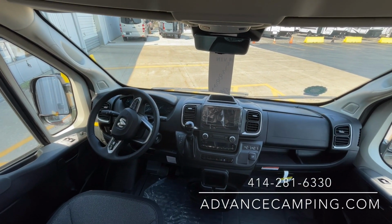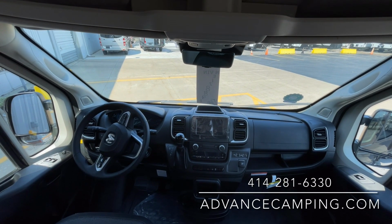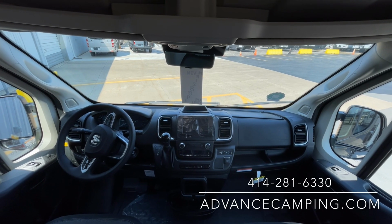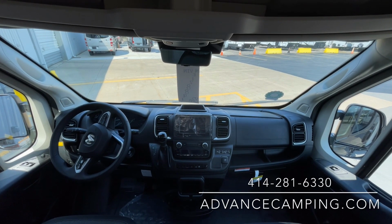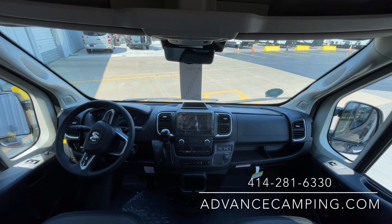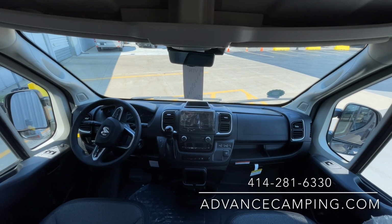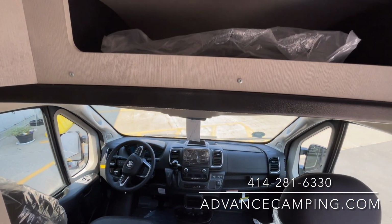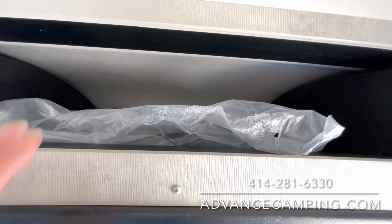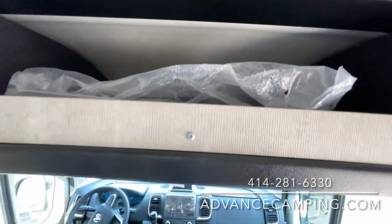Even the rear view mirror turns into a camera that's on all the time, which is a nice plus. So nice wide angle view. With any motorhome, you're going to have blind spots, which that totally gets rid of with that rear view camera. So once you get used to that, it's hard to go back, that's for sure. And a little bit of extra storage up here. This is just the floor mats for the front, so these would be removed, and all that would be extra storage.